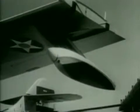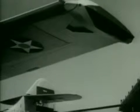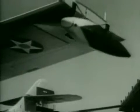A feature of the PBY was its retractable wingtip floats. In flight, these could be raised so they became an extension of the wing, reducing unnecessary drag and improving the plane's handling. The floats were lowered again for landing.